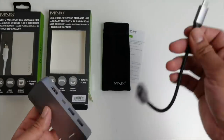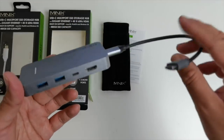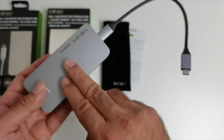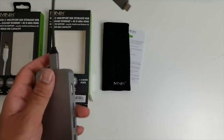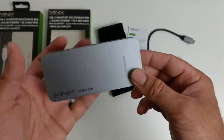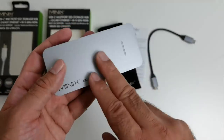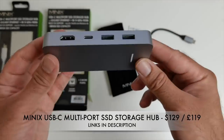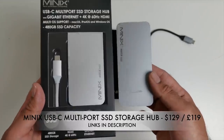You simply connect the included USB-C to USB-C cable and plug that directly into your laptop or MacBook Pro. And not only will it give you every single port you're ever going to need, but it'll also give you 480 gigs of extra storage space, which is fantastic. I love the idea. It's great to travel with, comes with a carry case to keep it safe. And I love the fact that this is an all-in-one device. You've got your multi-port adapters, but also the hard drive inside. So you don't have to carry a separate hard drive, separate multi-port adapters. You've got everything in one. So Minix USB-C multi-port adapters with SSD storage.